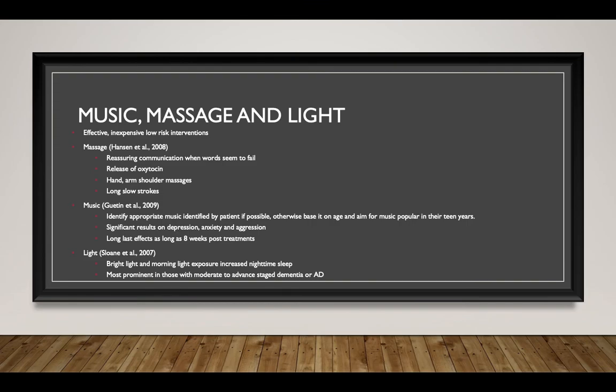There were significant results on improving depression, anxiety, and aggression with the music, and long-lasting effects as long as 8 weeks post-treatment. So massage was more short-term, but music had long-lasting effects for 8 weeks after they even stopped the treatments. So that's kind of cool.